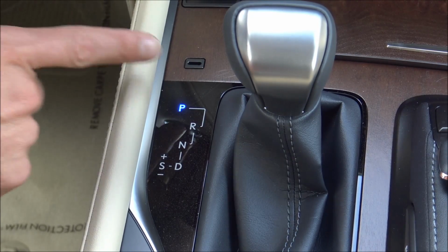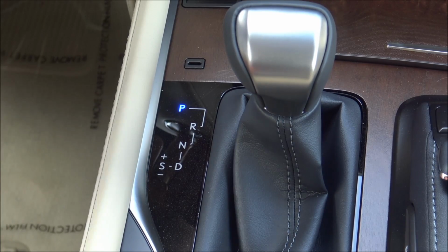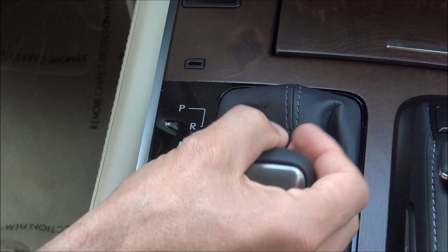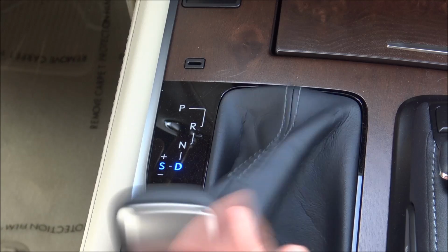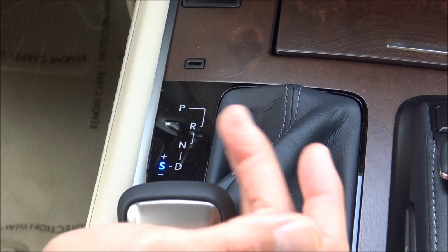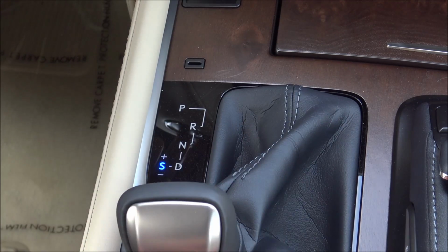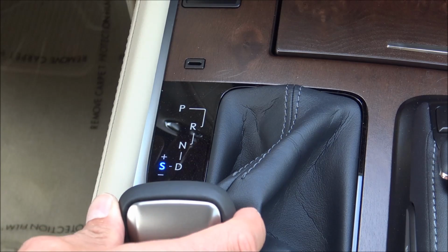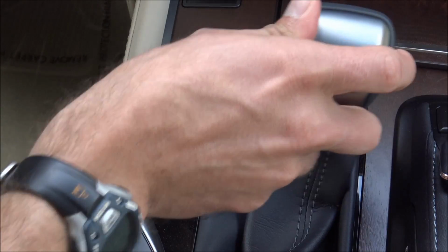So for your transmission with your shifter, you have park, reverse, neutral, drive, and S, and that is manual shift. So there's reverse, neutral, drive, and at any speed I can shift it to the left and gear up and down manually. I push it forward to upshift, pull it back to downshift, and it is an 8-speed sequential shift transmission. Sequential simply meaning what I was just doing, shifting it like that.